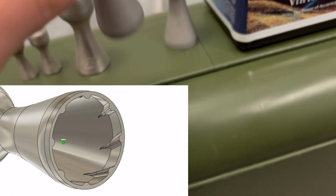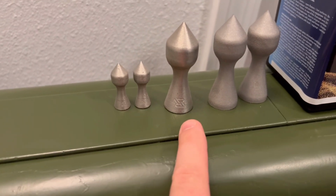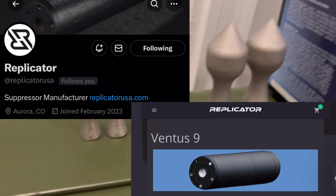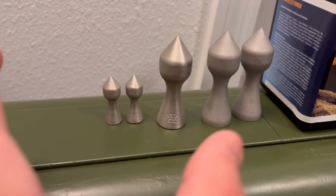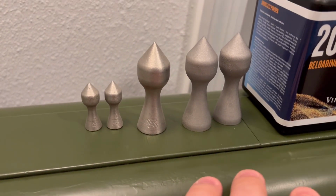So this is the new generation, and I just want to give a huge thank you to Replicator USA out of Colorado. They 3D printed these entirely out of Inconel steel. It's not a cheap thing that they did, so it means a lot to us that they're willing to print several of them to test before we invest more into this type of rocket.